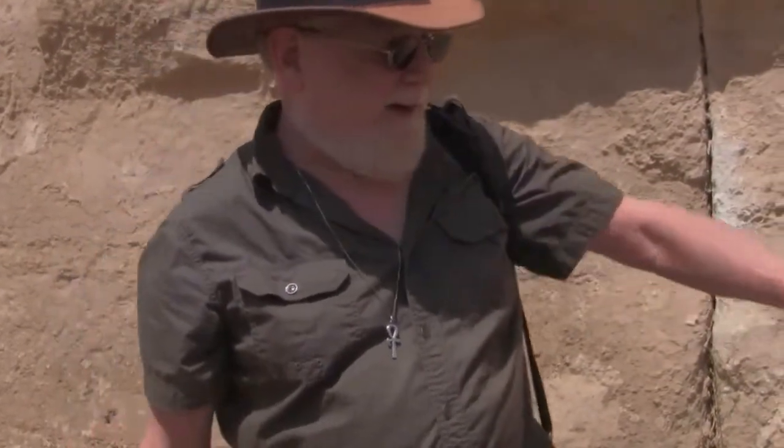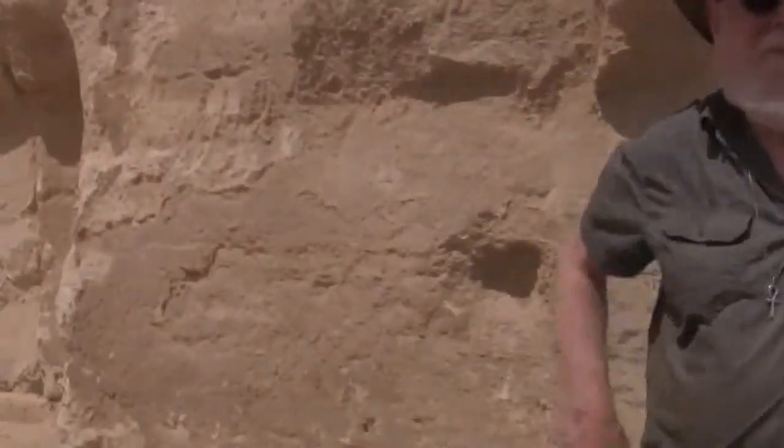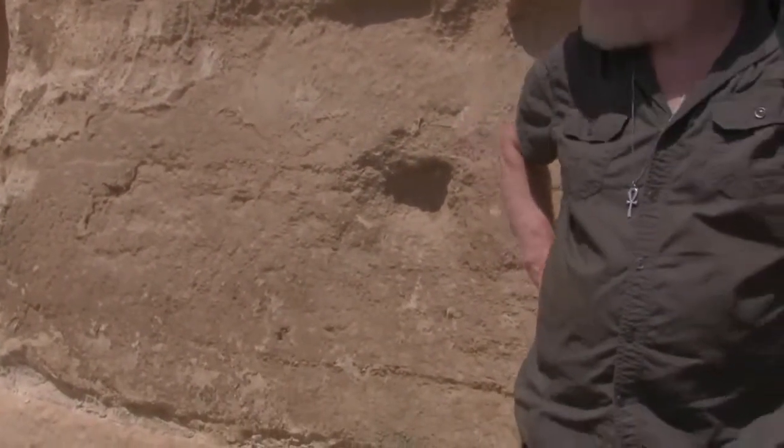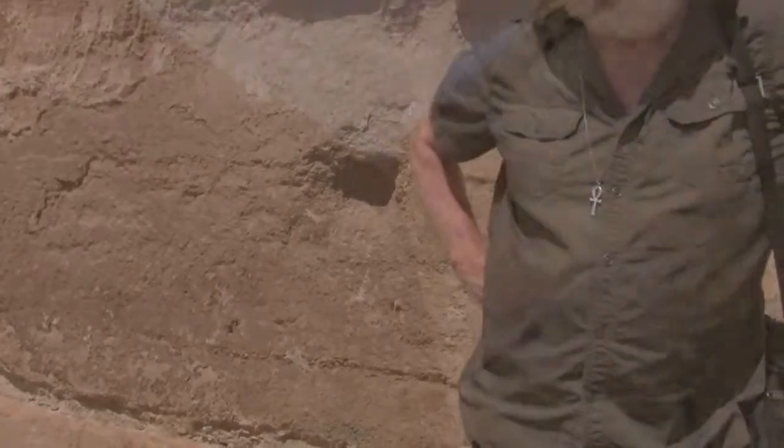Exactly. Again, it's not like these were simply put on. They had to interlock, the same as the pyramids. And think of the amount of effort it would take to custom fit.